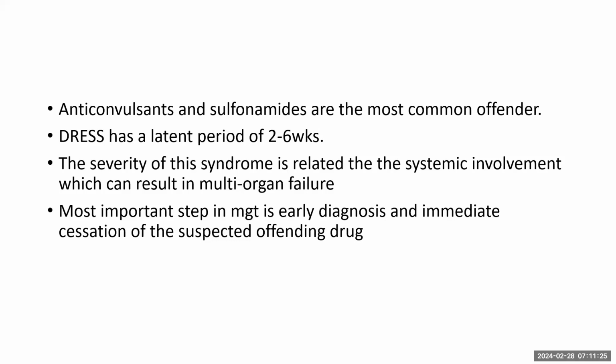So, we have anticonvulsants most times and the sulfonamides as the most common offenders causing DRESS. Usually, the DRESS syndrome has a latent period of 2 to 6 weeks, even lasting up to 3 to 4 months. And the severity of this syndrome is related to the amount of systemic, multi-organ failure we can have in this patient. So most times, the most important step is early diagnosis and immediate cessation of the suspected offending drug.